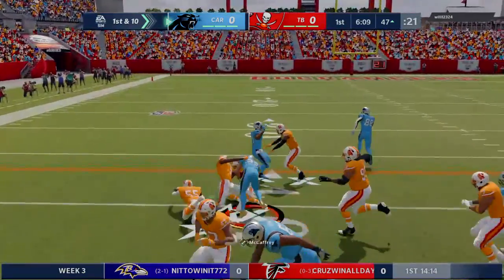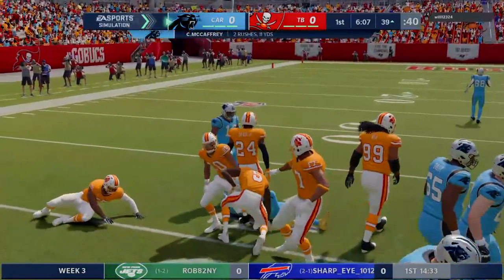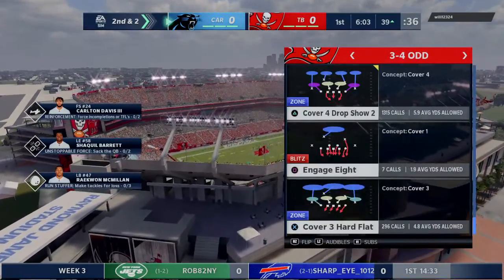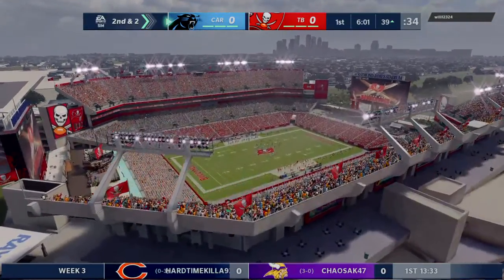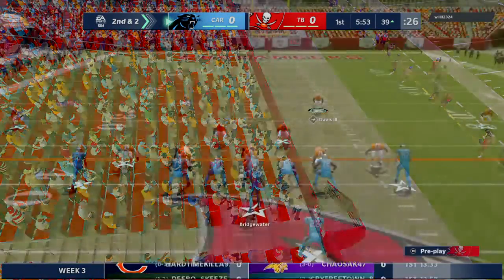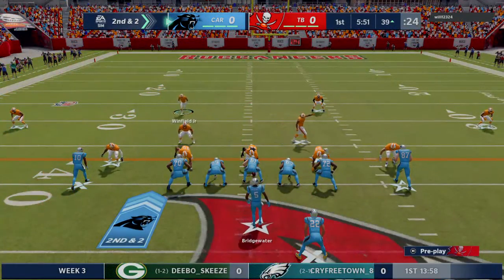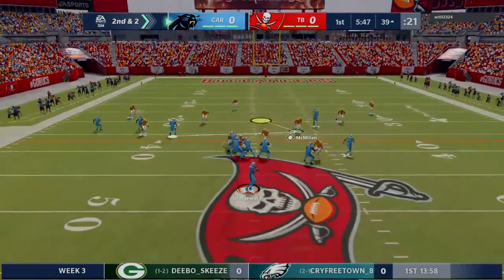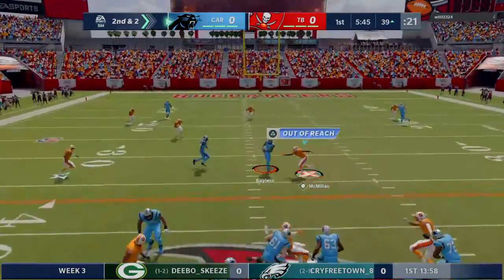Bridgewater going to give this to McCaffrey. And they'll get him down after a pickup of 8. 2nd and 2. He was solid last week, over 100 yards in their victory on the ground. They want to get that going again. Absolutely. What they also understand is that from week to week, it's not necessarily the same, but they want it to be, right? What they saw last week on the ground, they want to see in this game as well.